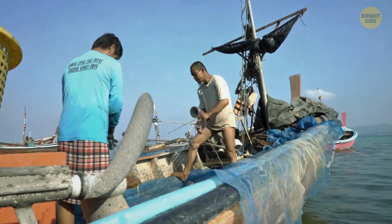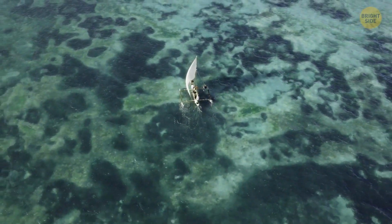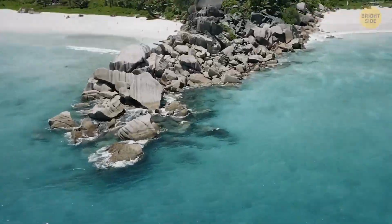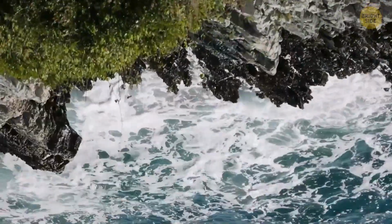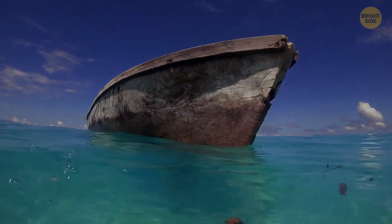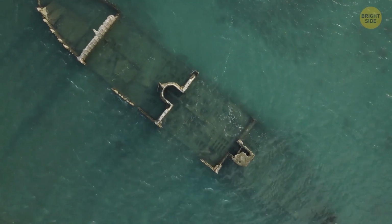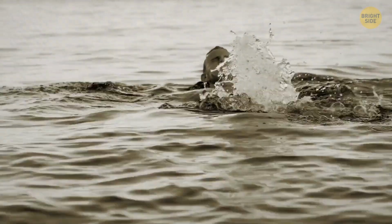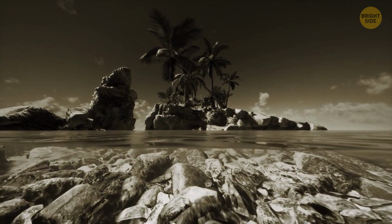But one group of fishers once got too close to the island. As they were sailing along their normal route, they accidentally neared the shore. Their boat hit a rock under the waves and began filling with water. As the boat was quickly sinking, the men had only two options: to try to survive in the rough sea or swim to the shores of Snake Island.